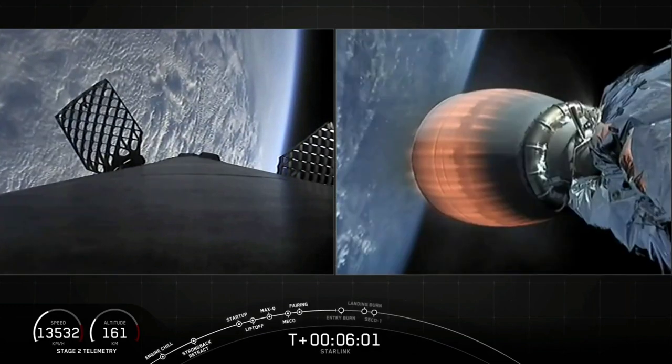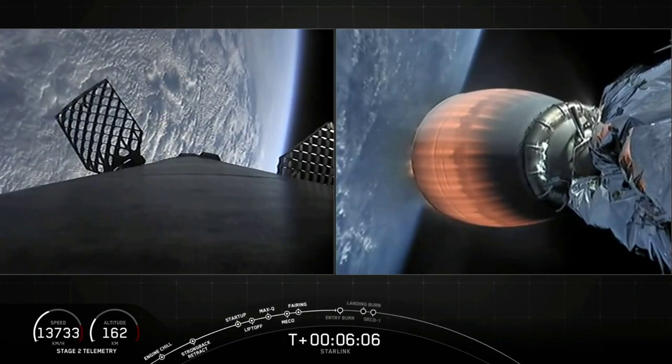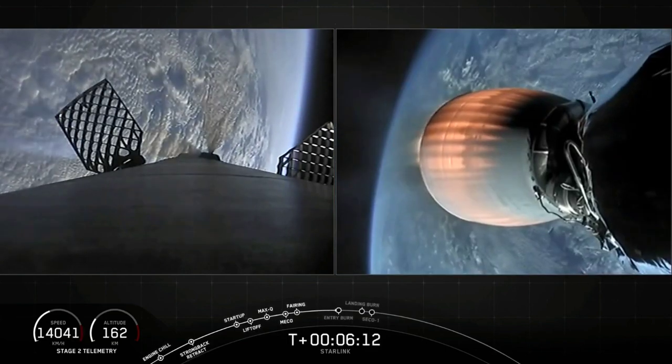At this point, the first stage has reached the highest point of its orbit, the apogee, so it is on the downhill portion of its trajectory. You can see Earth getting bigger and bigger.